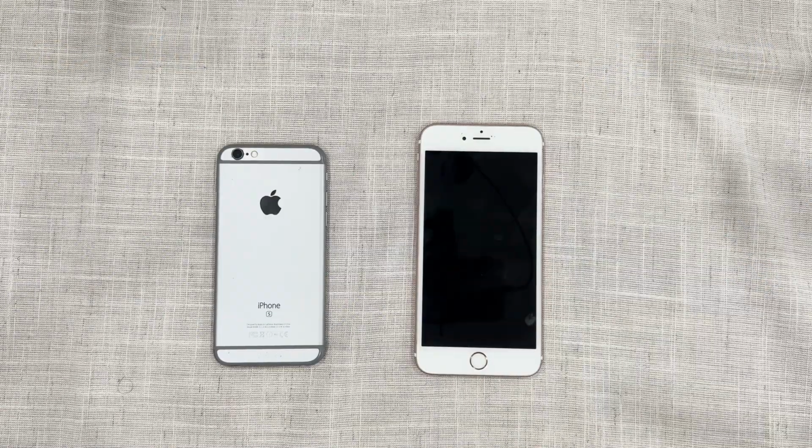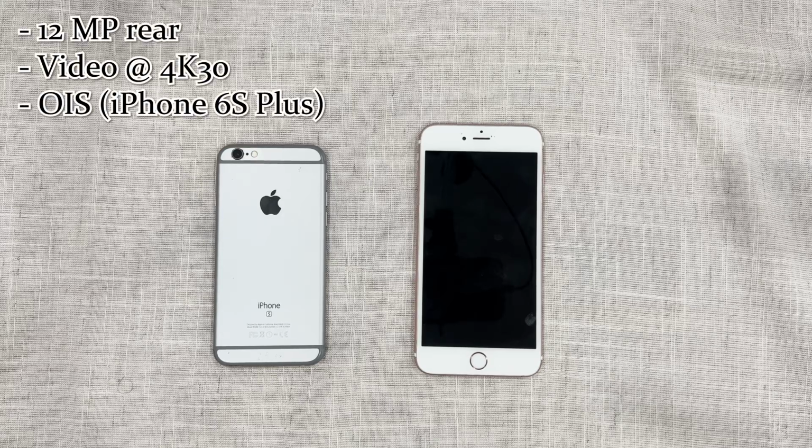The iPhone 6s and 6s Plus were the last to feature only one rear camera. So they both have a 12 megapixel rear camera compared to the 8 megapixel rear camera that the iPhone 6 lineup had. The iPhone 6s and 6s Plus rear camera can record video up to 4K 30, and they were the first iPhones to record in 4K altogether, so that was obviously important when they came out.